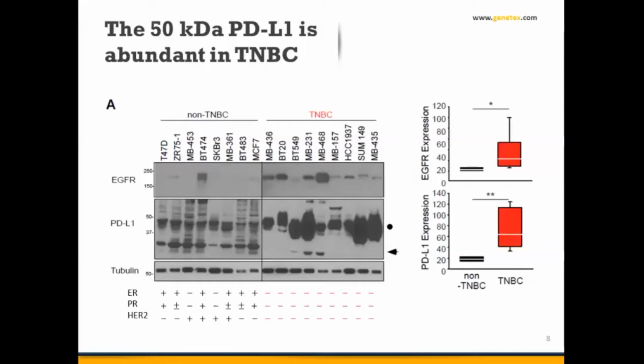We found that in triple negative breast cancer cells, most of the PD-L1 is heavily enriched at the 50 kilodalton molecular weight. Vice versa, non-triple negative breast cancer cells have more 33 kilodalton and slightly 50 kilodalton PD-L1. It is also known that triple negative breast cancer has high EGFR expression. We also looked at the EGFR expression level and saw a correlation, across the different cell lines, between EGFR and the 50 kilodalton PD-L1 expression.